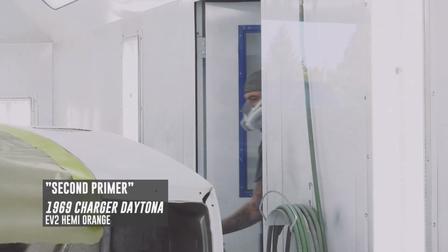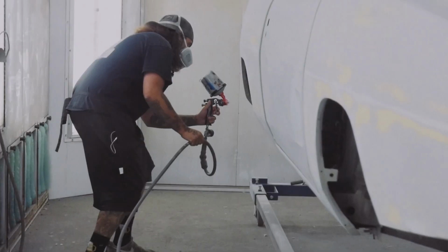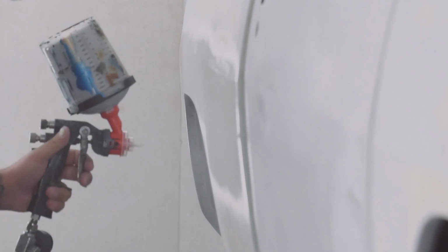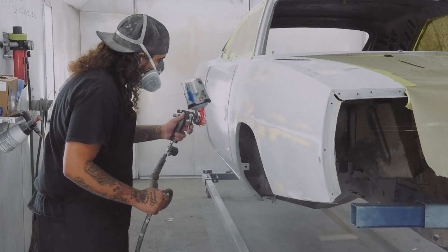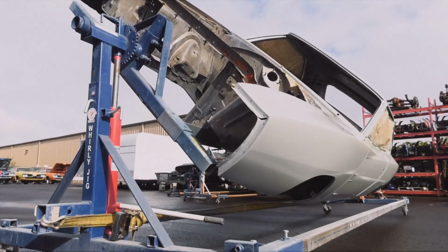It comes to me, we will primer the whole car again. Make sure we've got everything dialed in. Then it will go back, he'll block the car out again with 220, bring the car back to me again, and then we'll prime it for the final time. We get the car back, we've done our final primer, let that dry for a week.